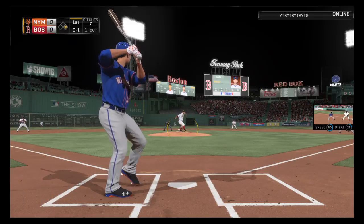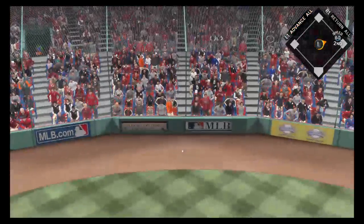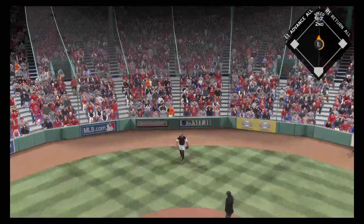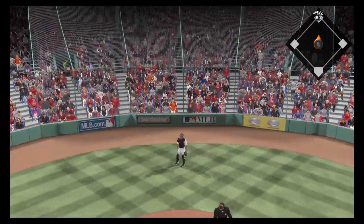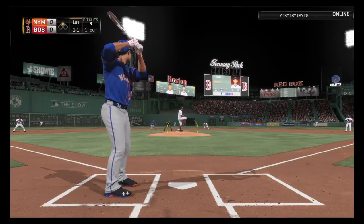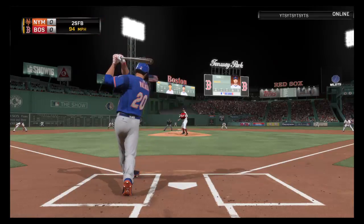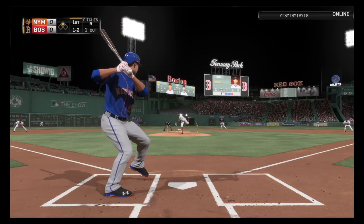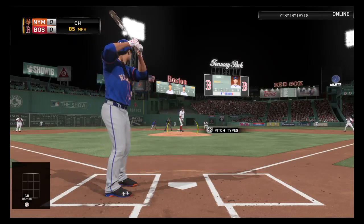He's set. Here's the 0-1. And, oh, this one's by him to the backstop. And forget about the double play now as he'll move up to second here on the wild pitch. And he pumps the fastball by him here. 1-2 now. 1 out and a runner on second base. And did he go around? No, he did not. Ball 2.